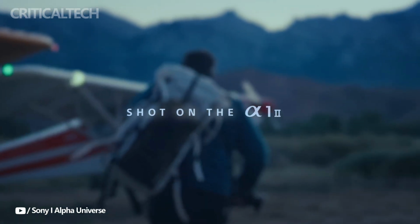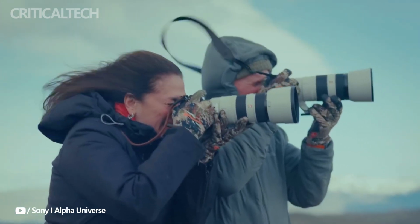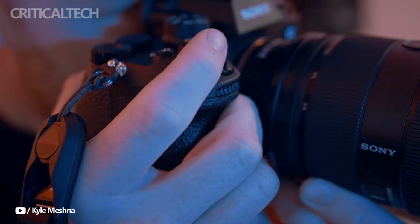New tools such as the continuous shooting speed boost and pre-capture functionality further enhance its capacity to freeze fleeting moments with precision. Video quality has been elevated with features such as auto-framing and breathing compensation, enabling professional-grade footage.